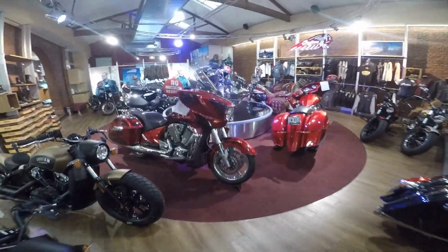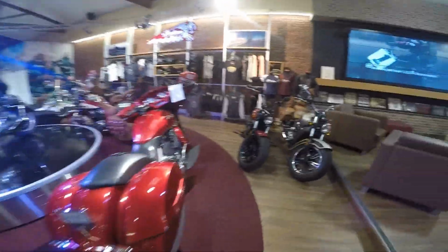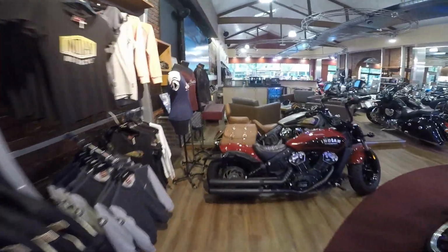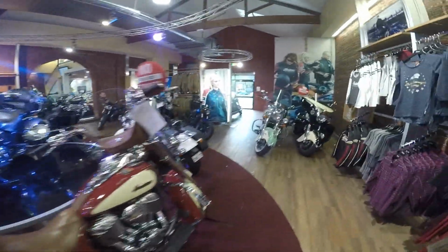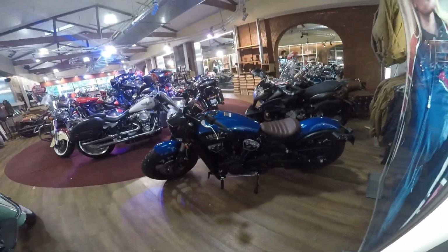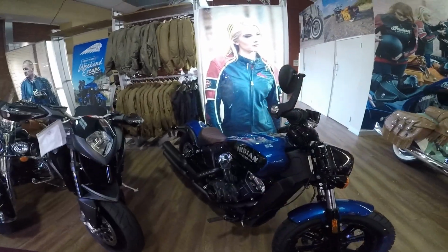Take one for a test drive today, or for the weekend. Everything I look at has got this old sticker on it. Sell like hotcakes. This one next to it's the Indian Scout, but not the Bobber. Pretty cool too. Here's the blue one. Oh, looks good as well. Pretty cool.